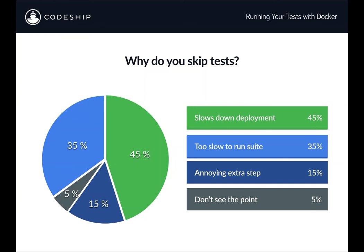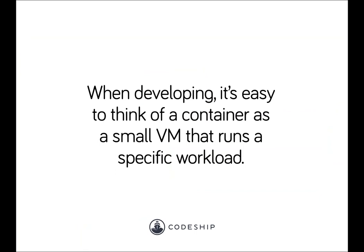And the good thing is that we can really increase the efficiency, reduce the time that it takes to run your test suite by splitting the testing steps up into many different parts, executing them simultaneously, and then bringing them together at the end. And the way we can do this is through Docker. But it requires us to start thinking about Docker and thinking about containerization in a different way than we're used to, or a different way than it's talked about a lot. It's very easy to think of a container, especially when you're first getting started, as just a small virtual machine that runs a specific workload.